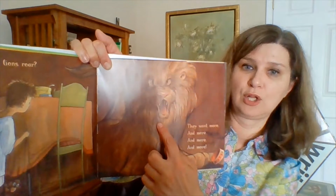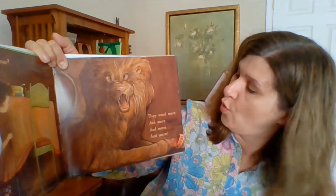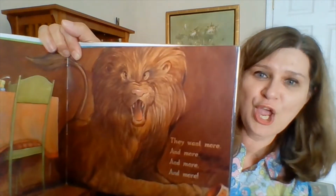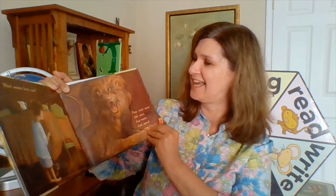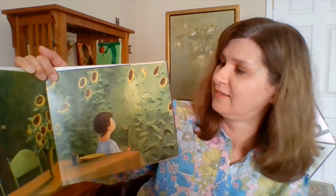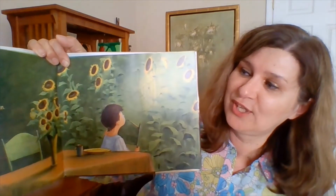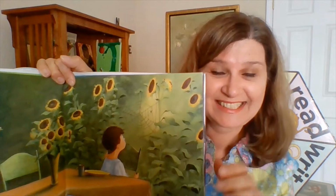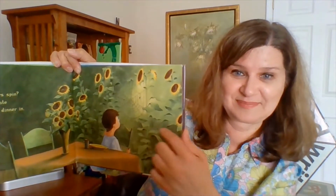What makes lions roar? They want more and more and more. What a ferocious lion. Why do spiders spin? To make a plate? To keep their dinner in? Did you know that spiders catch bugs with their spider web?